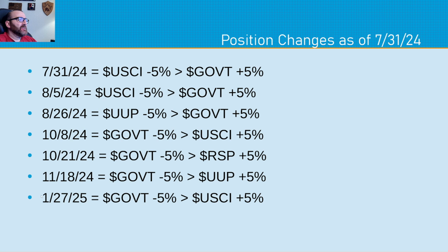Then we have our portfolio changes. So this is every time I've reallocated a percentage of the assets in the portfolio. So the very first time I did it was on July 31st, 2024, where I decreased my commodities position in the USCI ETF, and I took that 5%, and I increased my government bond position with the GOVT ETF.